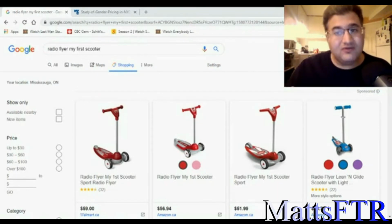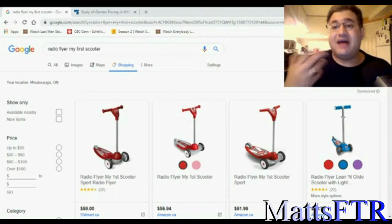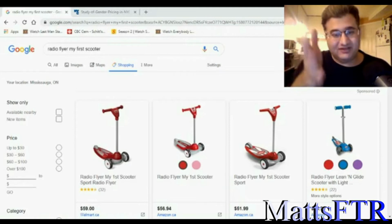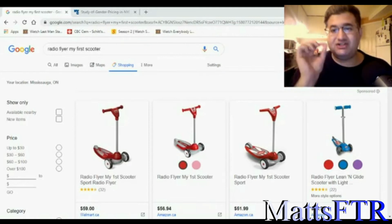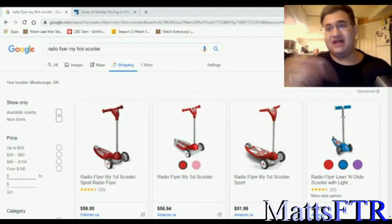So what we're proving here is that the image they showed in the feminist video, where the girl's scooter was 50 and the boy's scooter was 30, was just them taking it from one source or one store that happened to be selling it at a higher price. They're manipulating it. You can clearly see right here that you can actually choose the color you want, and the price will stay exactly the same. Plus, there's ranges. Look, this boy one costs more than the girl one in that video.